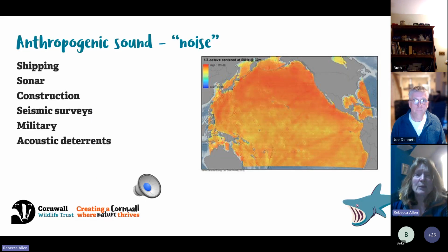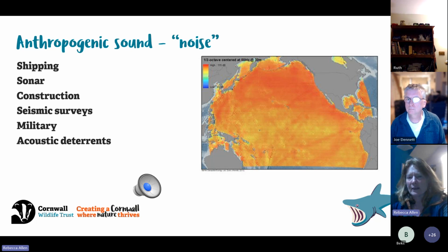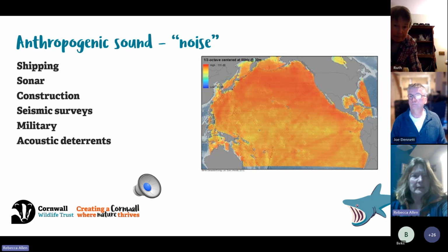And so some of the sources of this anthropogenic sound, or as we tend to call it, noise: shipping is probably one of the most pervasive and constant background noises now in the marine environment. So NOAA again produced these acoustic maps, and this is a map of the Pacific showing the sound intensity at 50 hertz. And you can see that the entire ocean is full of quite loud noise from that map.